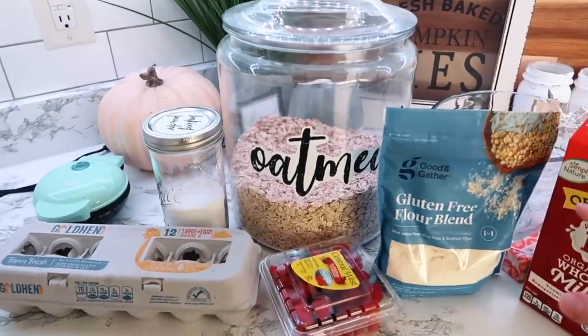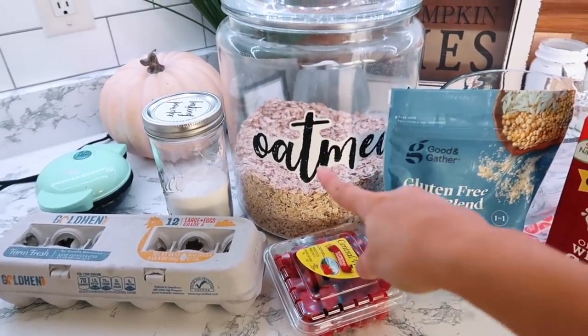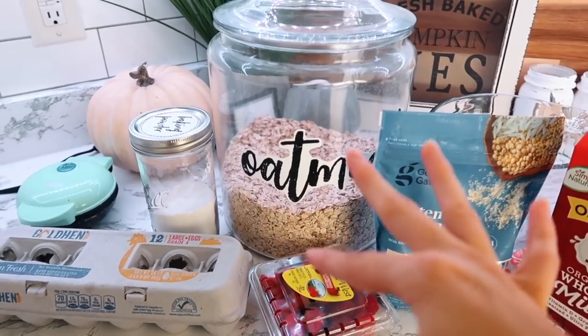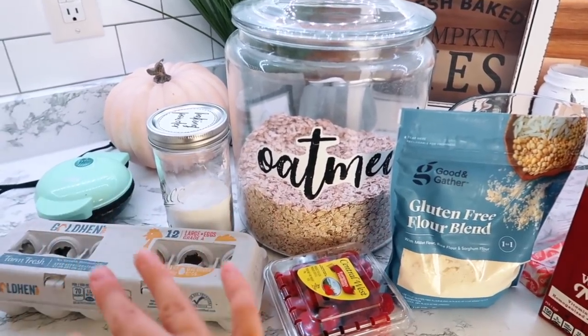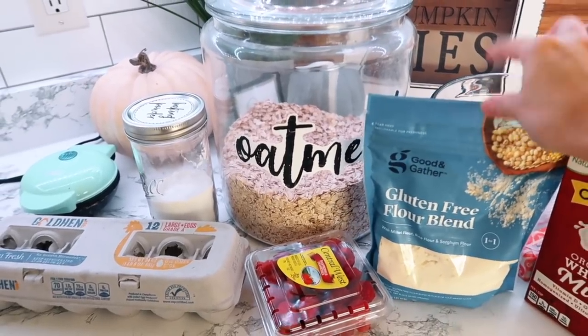The first thing that I'm gonna be making today is some raspberry oatmeal waffles. And if you guys have watched me do this before, you know that I make it with oat flour. I make waffles a lot with oat flour. This one's a little bit different. So I'm gonna be using some gluten-free flour in the recipe.